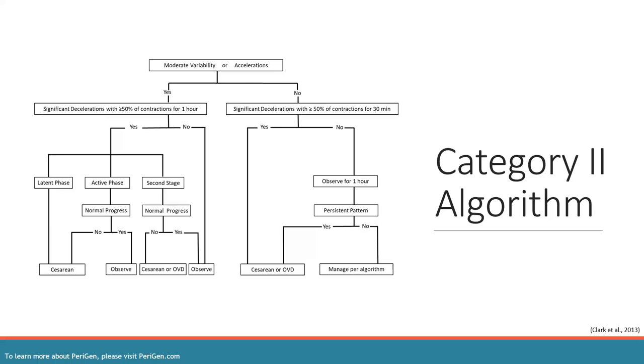The category two algorithm, certainly, if you aren't familiar with it, I'm sure that you will be familiar with it. This was produced by Clark et al. in 2013. Reason why I put it here is we do have this available as a batch buddy on our website. If you would like to have access to it, it's just on our website, and I'll have Lexi drop that for you in the chat box when we're done. And this is part of our handout.